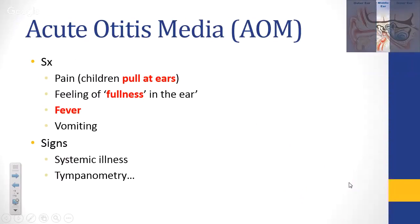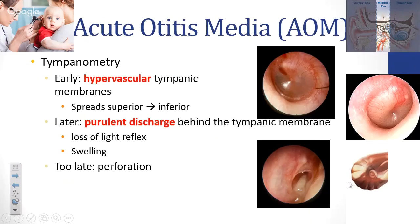In children, fever can present in any way, shape or form. They might have abdominal pain, and the main thing might be acute otitis media. So you'll see in pediatrics that the doctors will always check the ears, and they'll do a general head to toe. So the signs are generally just systemic illness, and on tympanometry, you might see the following.